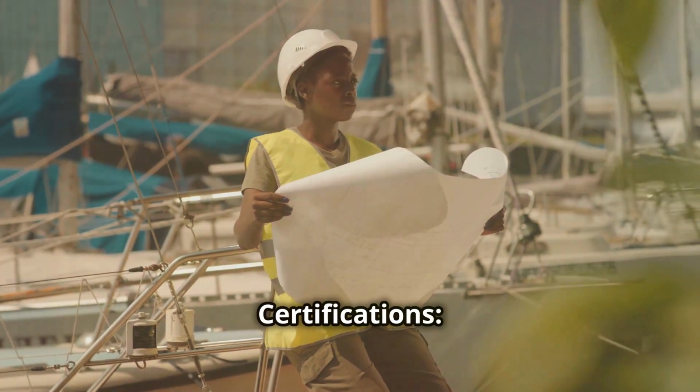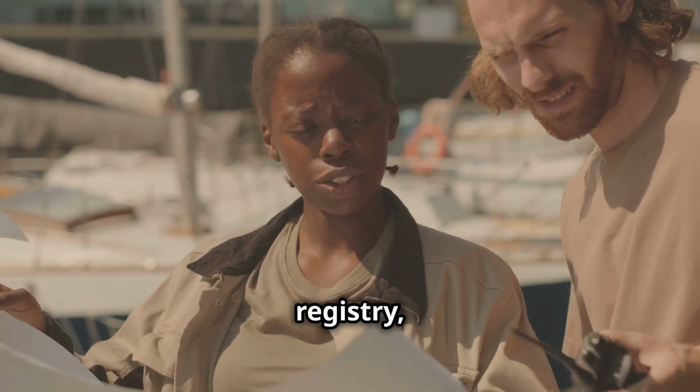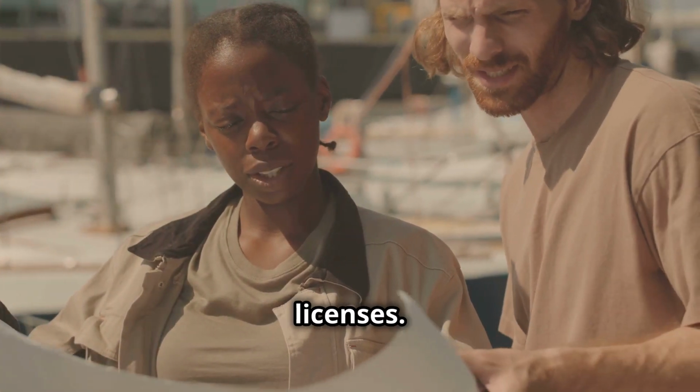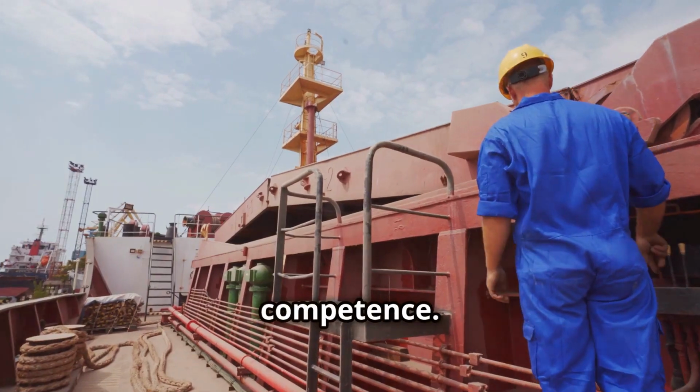Navigating certifications: how open and closed registries affect mariner licenses. Let's see how the choice of registry, open or closed, affects seafarers in obtaining licenses. These documents are essential for demonstrating qualifications and competence.